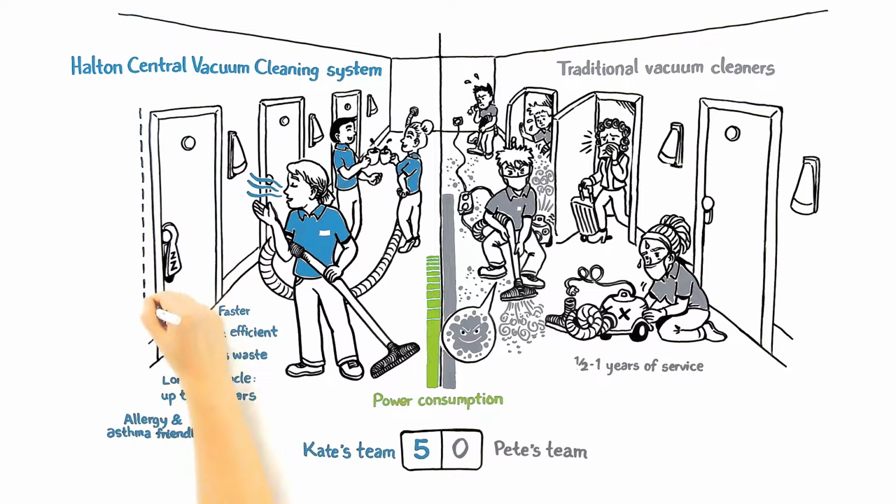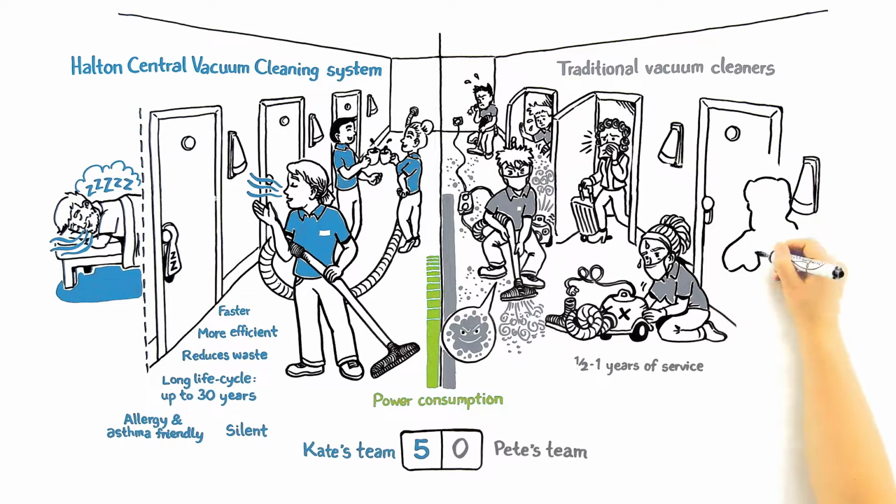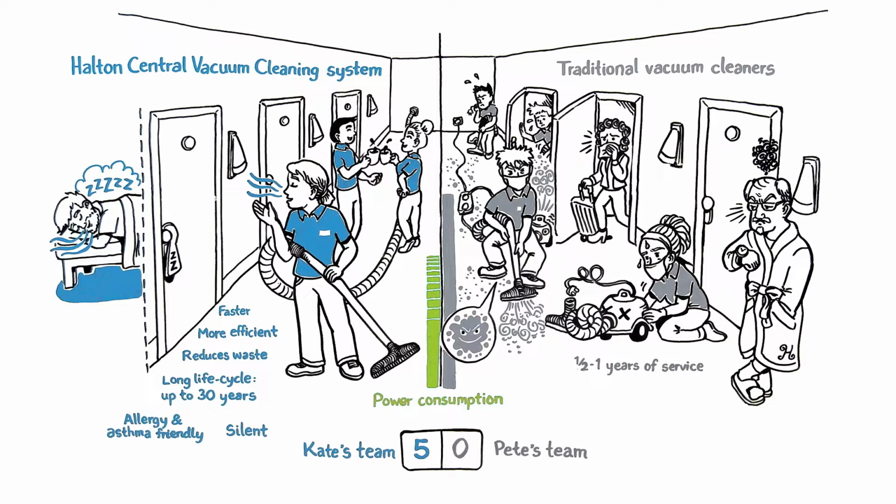And as Halton's CVC system is very silent compared with traditional vacuum cleaners, Kate can clean whenever she needs to without disturbing guests.